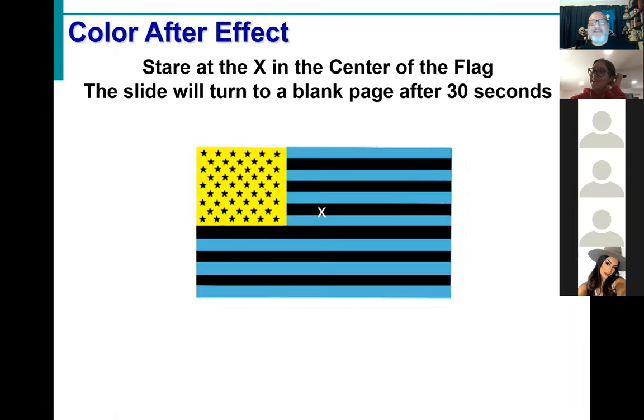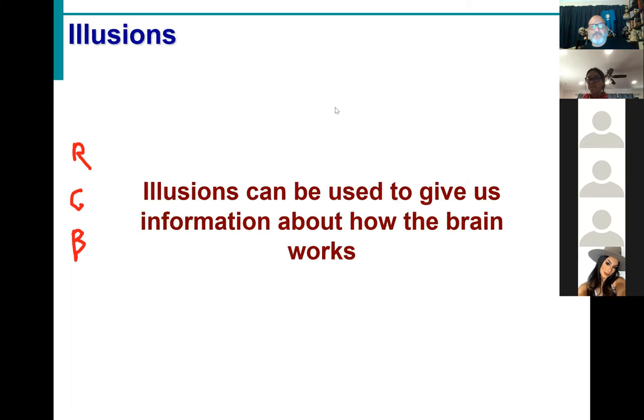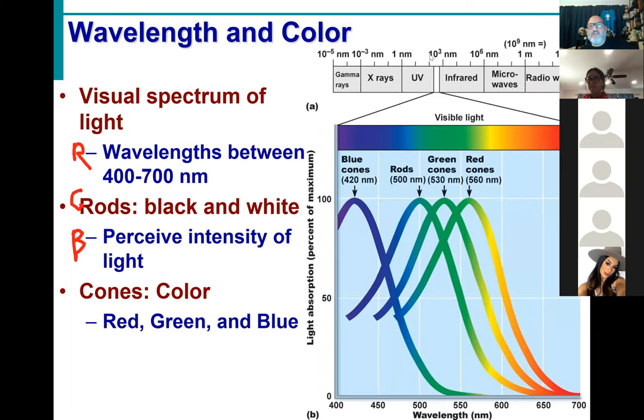Right. Well, let's think about what's happening here. Remember, as we mentioned, we have three cones: a red cone, a green cone, and a blue cone. And if you notice, with this yellow color, let's cheat and actually go all the way back. Notice with a yellow colored light, that yellow colored light stimulates the red cones, stimulates the green cones, but doesn't stimulate the blue cone at all.